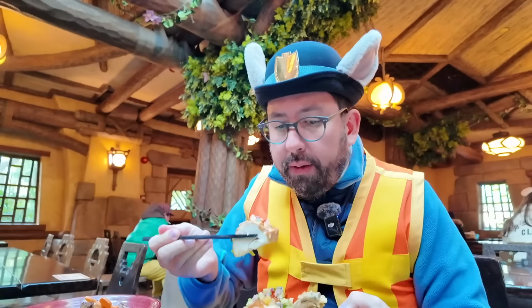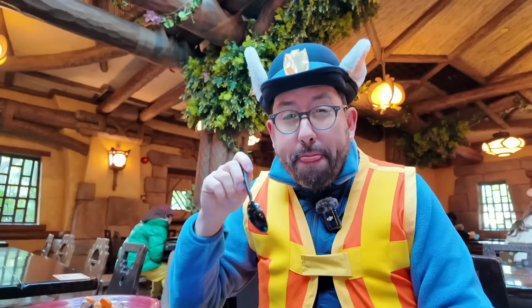It's definitely nice and saucy. Much like myself. The pineapple's not too prominent in there, but it's still there. It gives a nice little sweetness, which is nice.